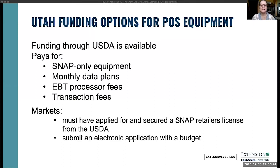So Utahns Against Hunger for a number of years has managed a funding contract through our SNAP agency, which is the Department of Workforce Services. And that contract is to disperse the money that they got from the USDA, from FNS, for farmers market equipment. And that includes direct marketing farmers, so farm stands. And our process is pretty straightforward.